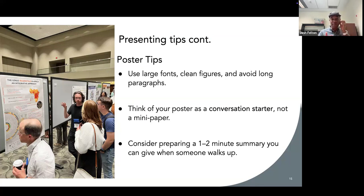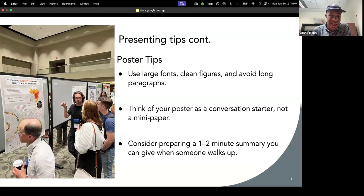9 times out of 10, when you're giving a poster presentation, if you have a 1 to 2 minute summary, the person who came up and was looking at your poster will have follow-up questions. So you give this 1 to 2 minute summary and it will become more of a conversation. That 2 minute summary could get spread out to about 10 minutes, just based on you mentioning something, they ask a question, you continue. So really just be open to having a real conversation with folks, and letting your poster stand, but also making sure that it's not a mini paper that's dense with material.